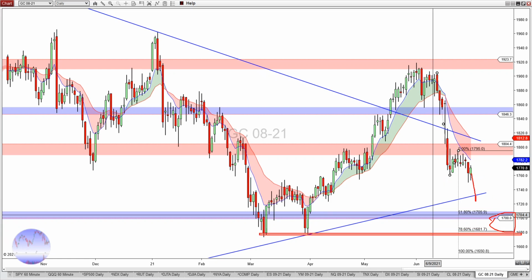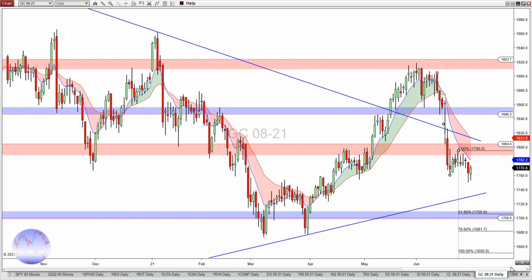If it continues to move down, break this trend line. So that's basically what we're going to be watching for. And if we could reverse back up, then keep an eye on this 1804, because they have to come up to the 1804. Then maybe get a little bit of a backtest bounce up to the 1846.